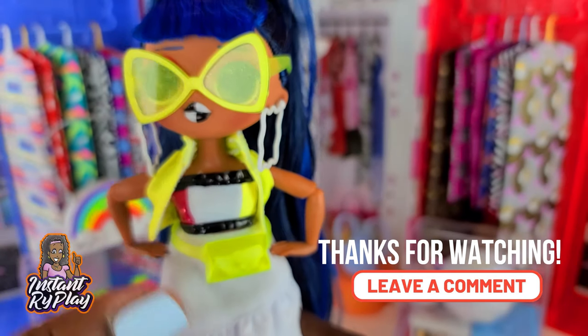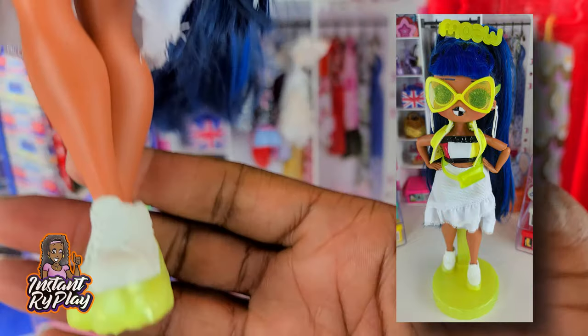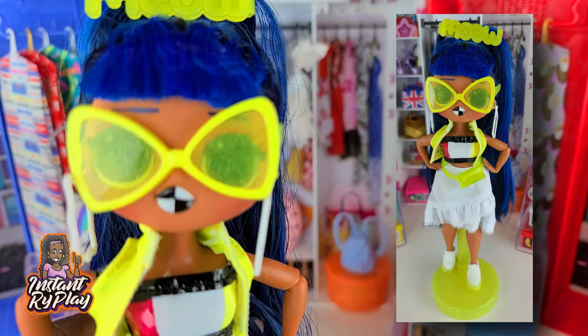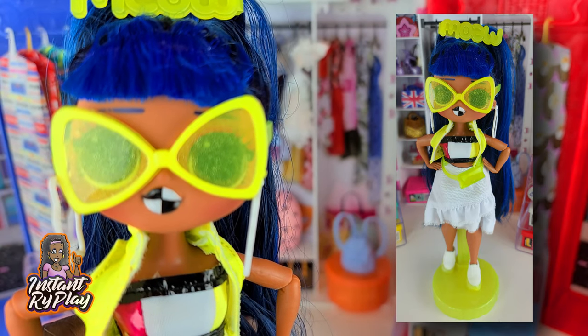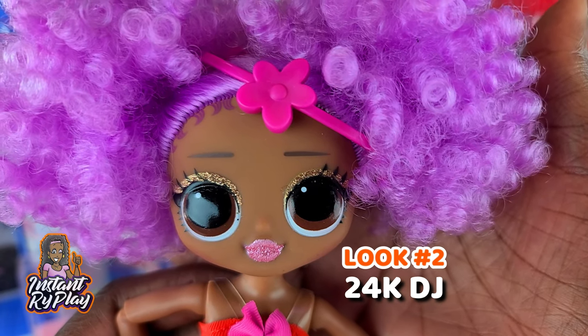I love the white. I think this looks really good, and it's a Barbie little fanny pack too. And Neonlicious's little sneakers. I thought all of that went together quite well, and so this is the look that I have for Downtown BB. So the next look we have is 24KDJ.